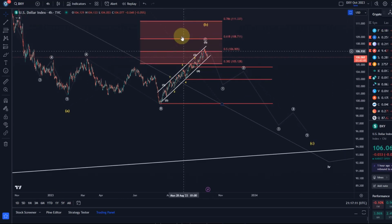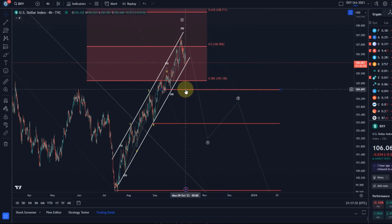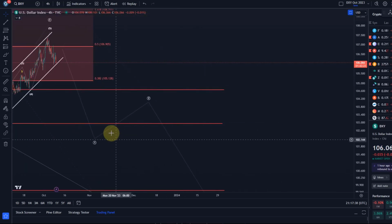Now, if that's going to be fast or not so fast depends on whether this move down is going to be an impulse or just an ending diagonal. And that's impossible to say at this stage. But I can tell you that if we break out of this price channel to the downside, this C wave has likely started. We would get additional evidence with a break below the $104.60 level, this wave 4 low, within this price channel.